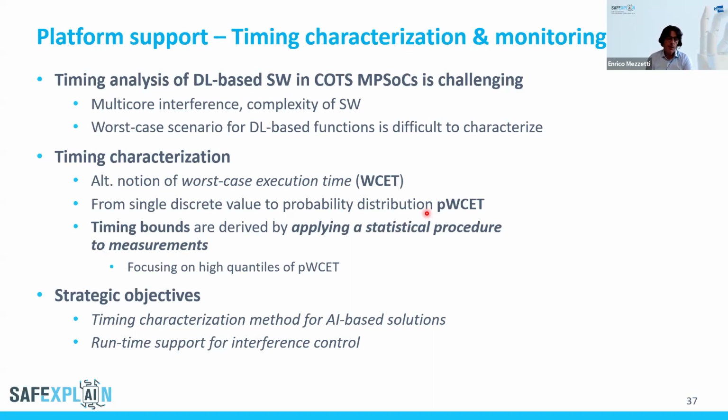So the strategic objective in SAFEXPLAIN is to provide support for the timing concern in two dimensions. One is the timing characterization of the behavior of the AI-based solution, for which we are resorting to the SK tool, and the other is runtime support for interference control. That is something that we need in order to abide by functional safety concerns. And for this, we are going to rely on the CGuard tool.